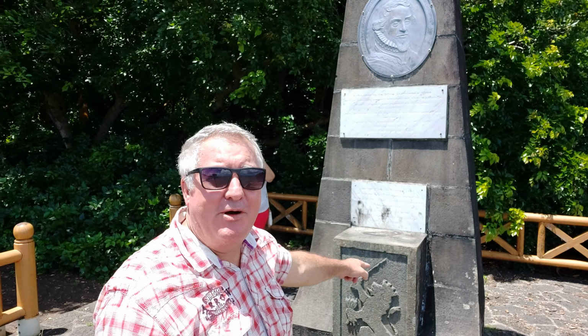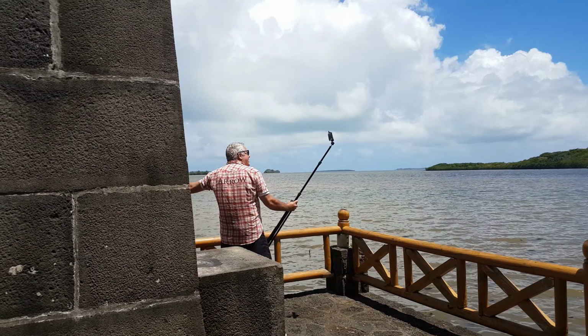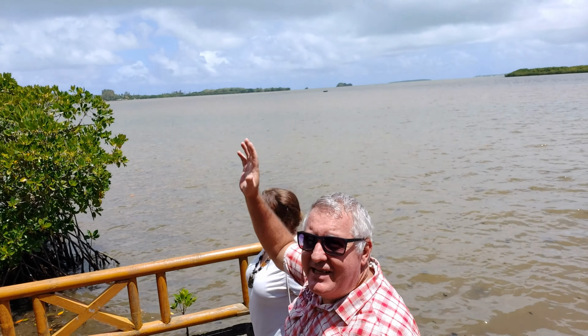This is the actual spot the Dutch arrived. Right here. Somehow they set foot on a mangrove landing area just like this, and then they came ashore. Prince Maurice of Nassau, which somehow becomes Mauritius. So out there, the Dutch boat would have been coming in and they'd have seen land.